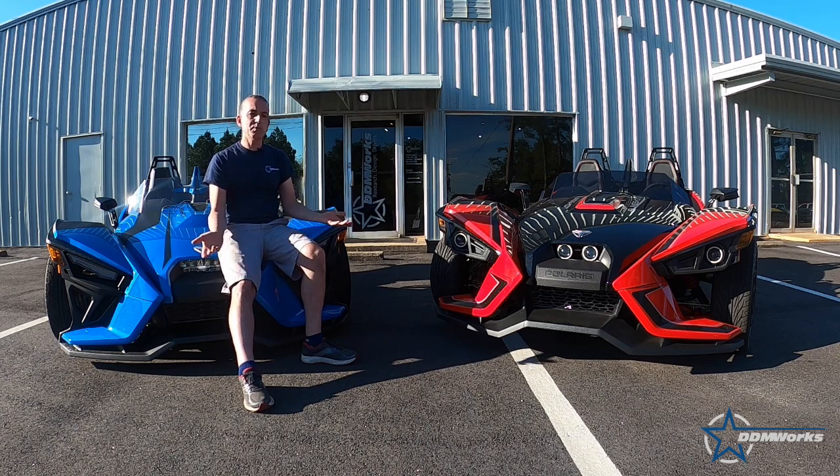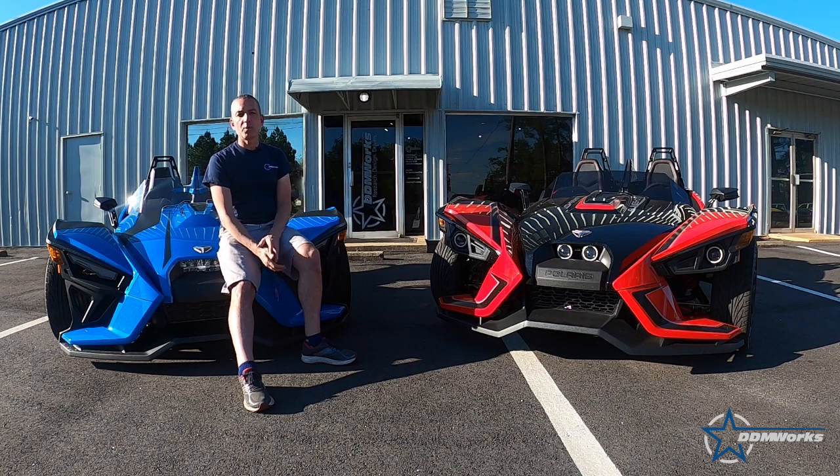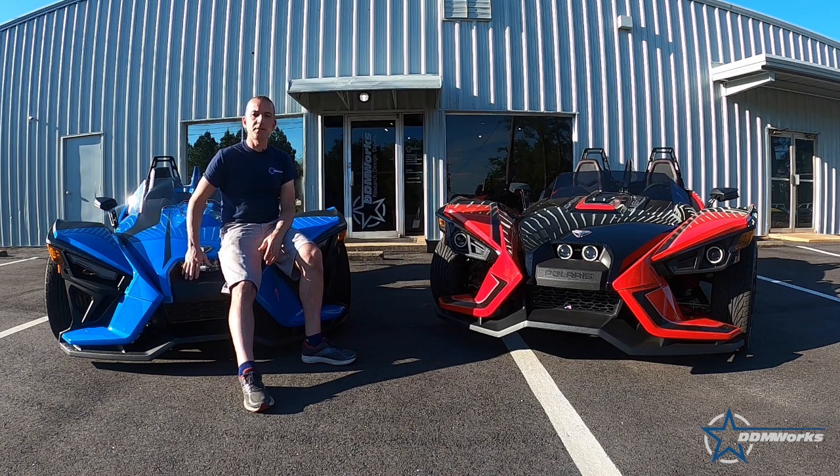And I want to know, which one would you pick? Would you pick the 2019 with the Ecotec that's been around forever? Everybody knows how to work on that engine, or would you go with the new ProStar 2-liter that's found in the 2020s? Let us know down below.